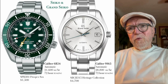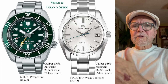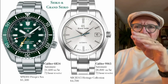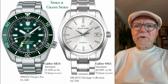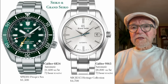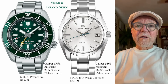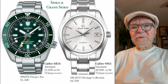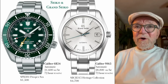They have a wide variety of prices. The two I have here, they're not the low end, but they are on sort of the lower end of it. For the Seiko, the caliber 6R54, it's called a Prospex. This Prospex, the MSRP is $1,500. It's a GMT, dual time zone. For that price, it's a well-made watch.